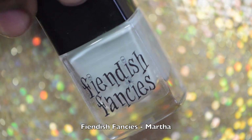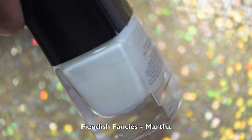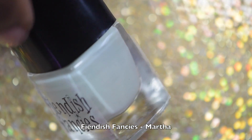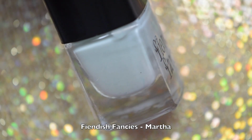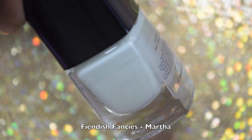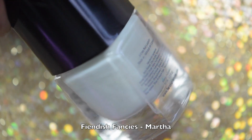this one. Next up is Martha, which is a muted sage chiffon nude shimmer, which was inspired by the reserved servants who suffer alongside the handmaids in the high-ranking conservative households. I love how delicate this polish is.